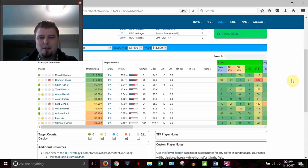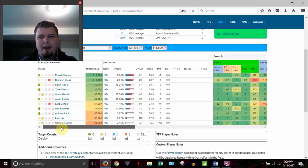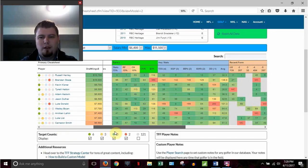I've got 75% stats, 15% recent form, and 10% course history. There's one guy in particular, Luke Donald, who has phenomenal course history, who I'm really not interested in this week, and I'll tell you why in just a moment. But I bumped down the weight of course history in my model to make sure those guys weren't showing up as the favorites for this week.